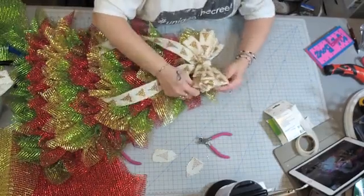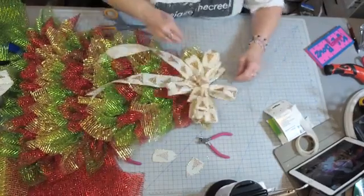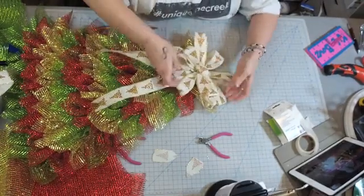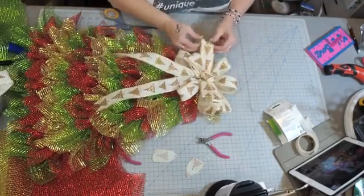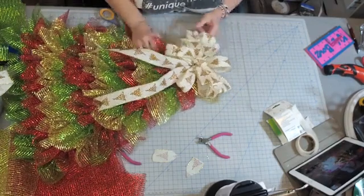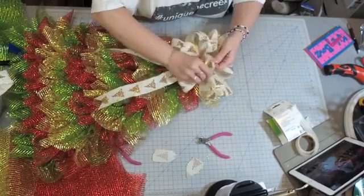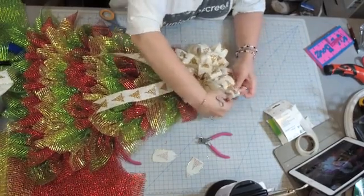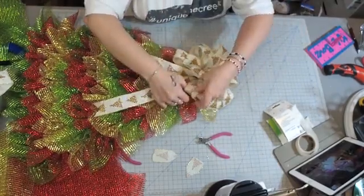And then I'm going to start pulling from the back my loops. There's one side. And as you're pulling, you can open them. I don't even know how many loops I did. Anybody count? I just kept looping. But you see how nice 1.5 inch is for the top of the Christmas tree, that you can do so many little loops. If you do this with 2.5 inch, it's just too much.